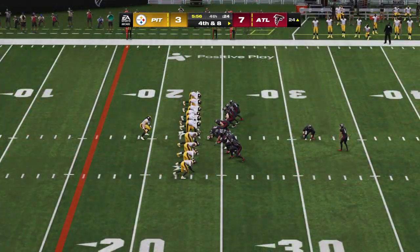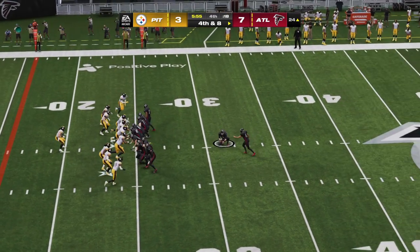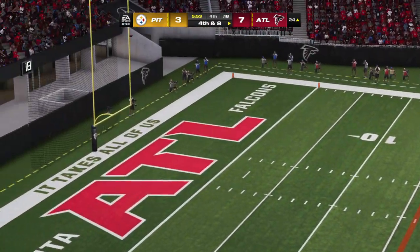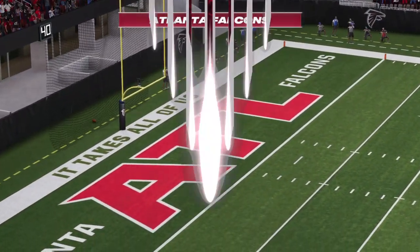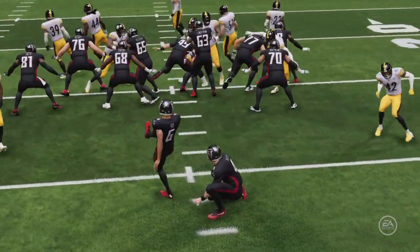Certainly some pressure here on Younghoe Koo. This will get the lead up to 7. Koo knocks this one through the post. And they push the lead up to a touchdown now at 10-3.